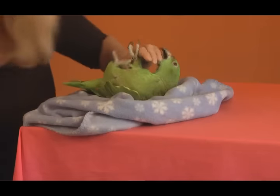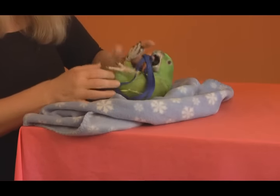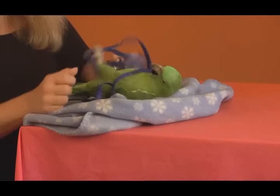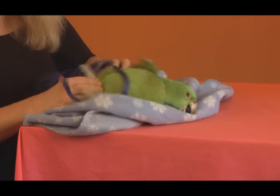If he's not quite ready to wear his harness, you could go ahead and start incorporating the harness into playtime. This is a great way to associate a positive experience with the harness. And then later on, when he's a little more comfortable, go ahead and start working through your approximations.